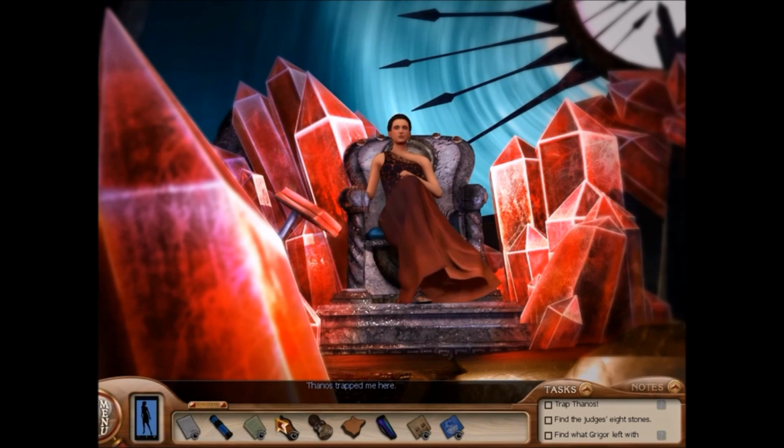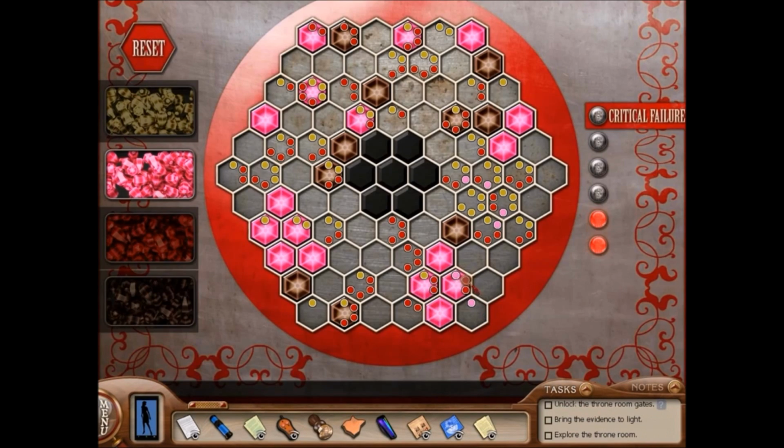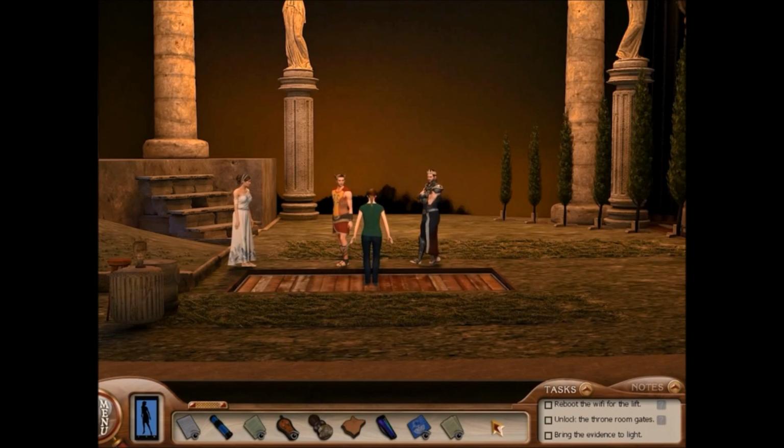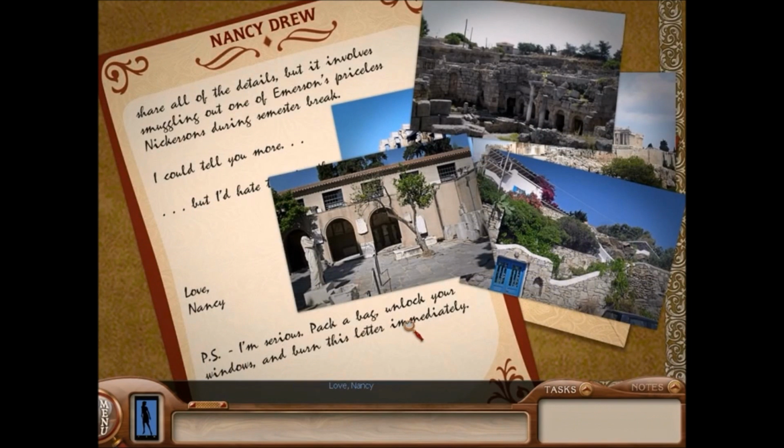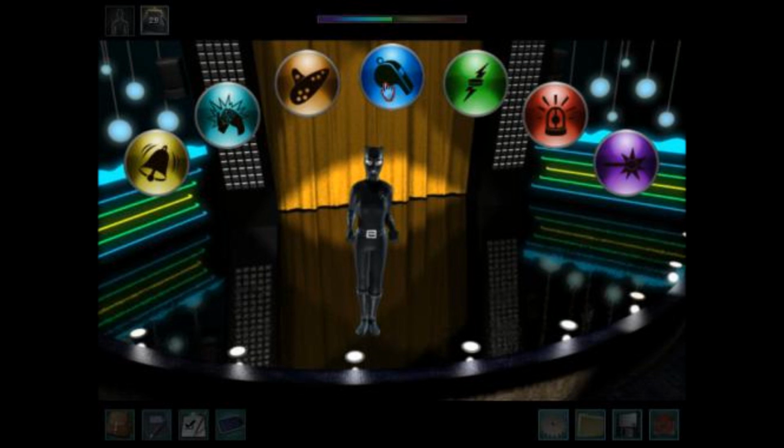Nancy escapes through a series of puzzles, and she stops the play in mid-performance to have the culprits arrested. The game ends with Nancy sending a letter to her boyfriend, Ned. Ned is glad that she appeared on stage, but did not wear a skin-tight catsuit like she did in Phantom of Venice. The end.